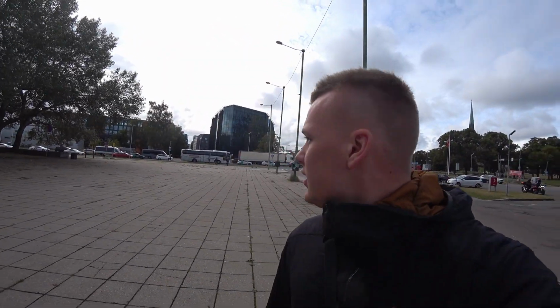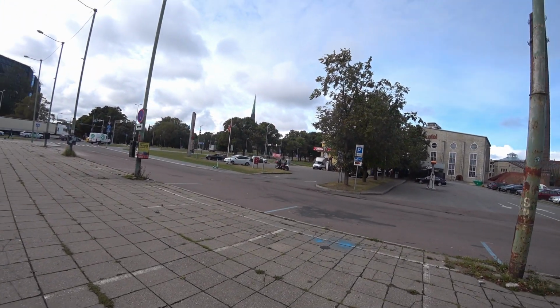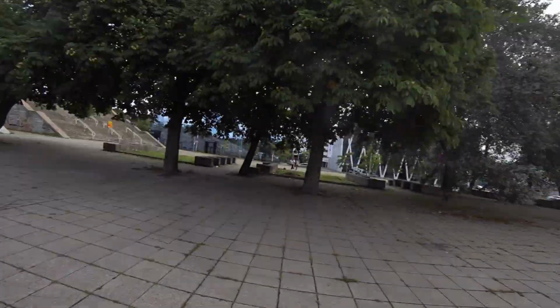So here we are people, right on the edge of Estonia. Obviously Tallinn is basically on the Baltic Sea, so you can get a ferry over to Helsinki in Finland, which is what I definitely will do in the next few days. So the old town is behind me over there. You can see the spire of some sort of church or cathedral, and here we have something interesting.